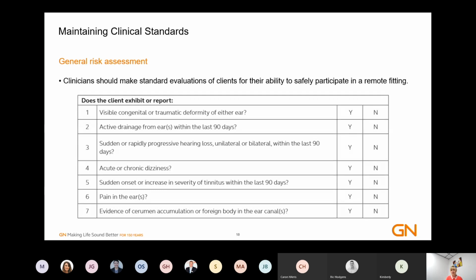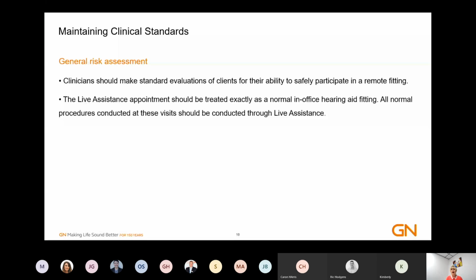With this process as a whole, and especially for that initial fitting appointment, we're trying to keep everything as similar as possible. We want to make sure that we tick every box in exactly the same way that we would be doing if this was a face-to-face process. And that's the beauty of these video calls, that it does make that more possible than ever before. And because of the situation at the minute, we're all getting much more comfortable using these systems. So that should be the same for our clients as well.